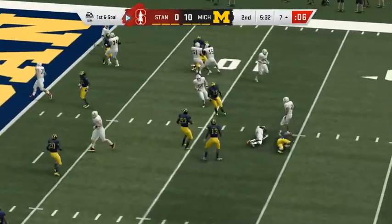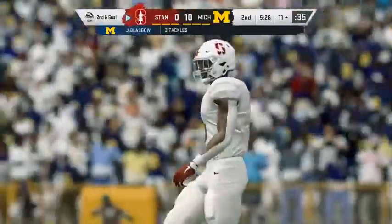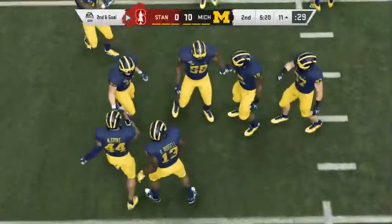They'll run it now out of the gun. And forget about finding a lane. He barely had time to look up before he was planted in the backfield. They'll wind up losing 4 yards on the play. And that'll bring up a 2nd and goal.